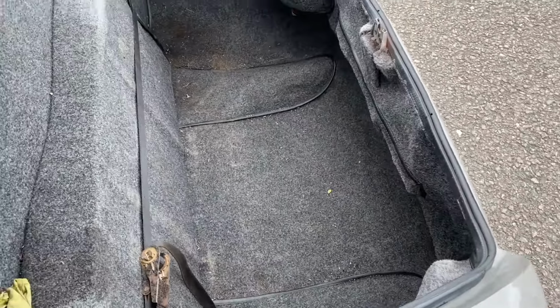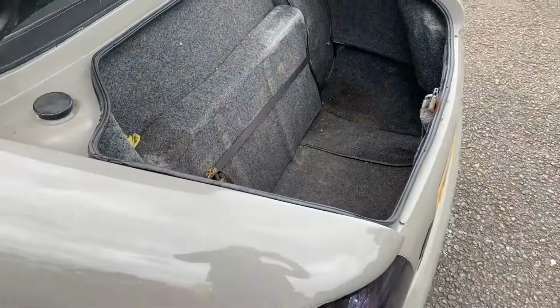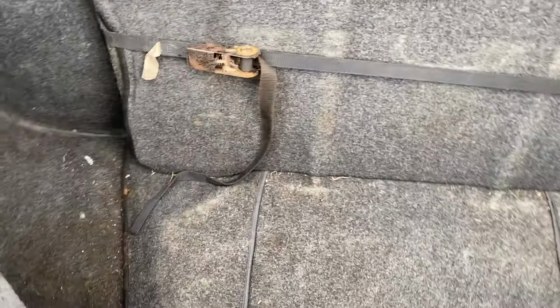You could get, I think me and Tom could both get in there. I reckon, well, I don't know about myself, but two of you maybe. I used to do that in some of my videos. I used to get in the boot, but I don't think I'll do it on this. Look at that! So it's actually a practical family car as well. There you go. What could you want?